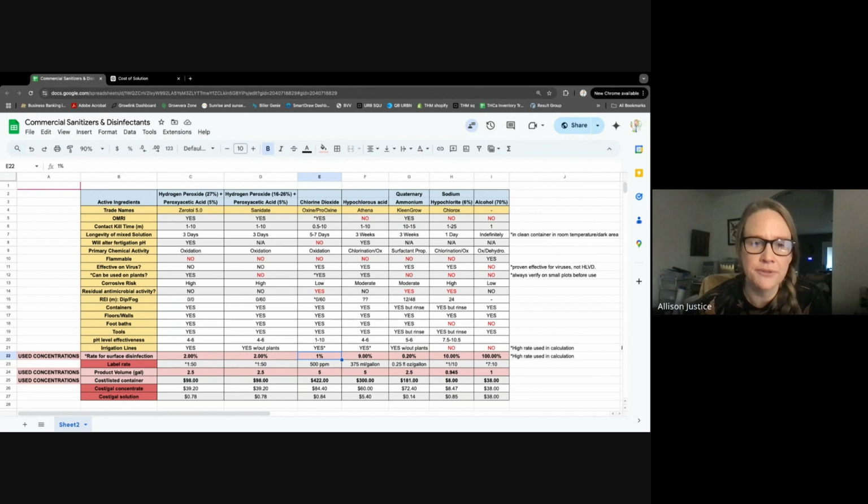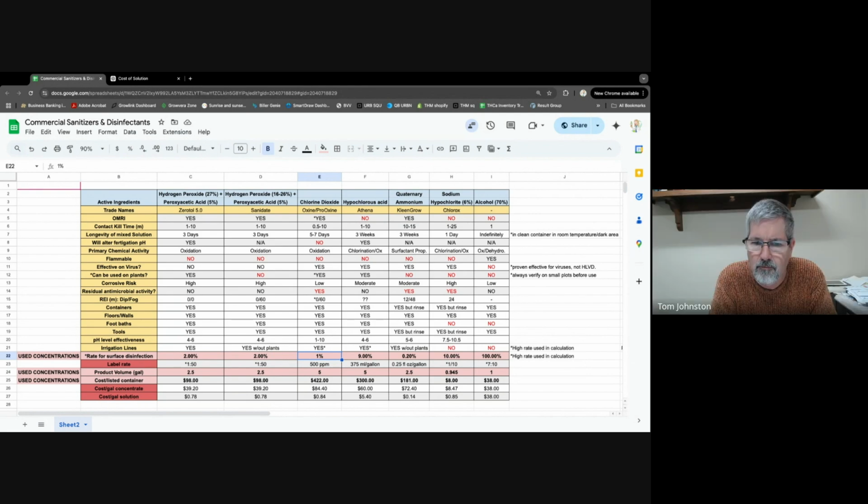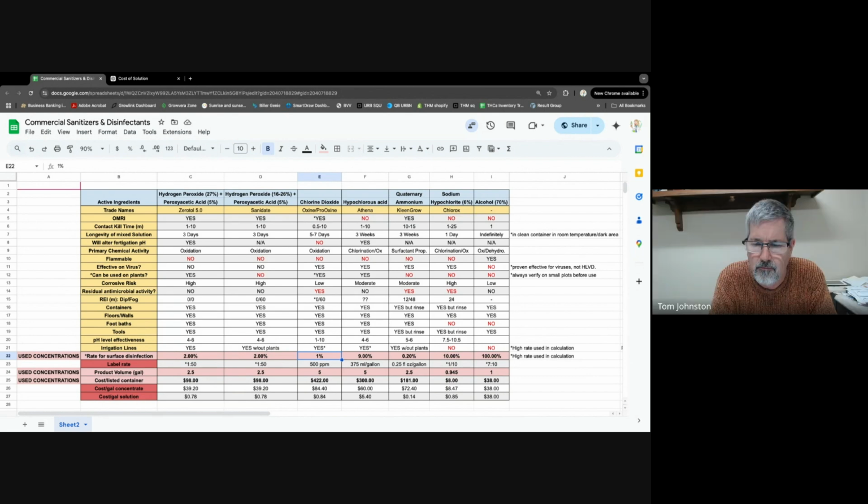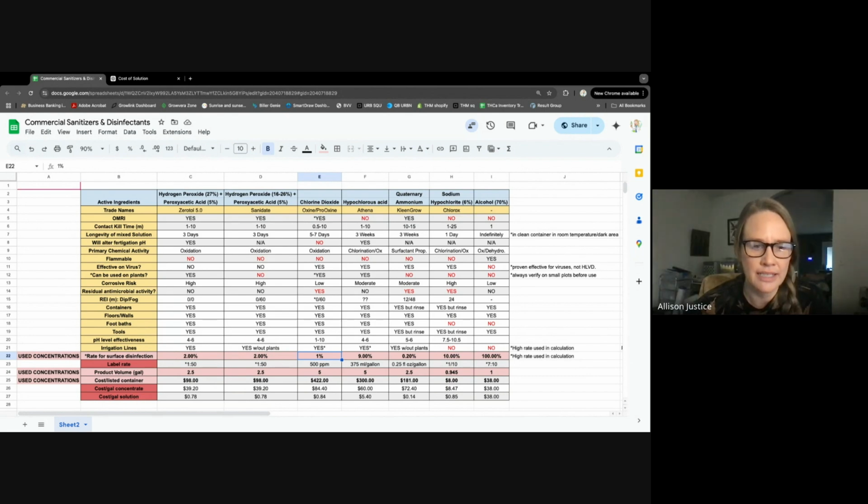if they don't know that range, they could just be spraying water or a very weak solution. So talk a little bit about your chemistry and, not only if they're mixing these solutions, how long do they last? And just for this example, not in big batch tanks, we're talking a spray bottle. What does that look like? And what is the contact kill time? If they spray it, how long are they waiting before they rinse? And then do they need to rinse?